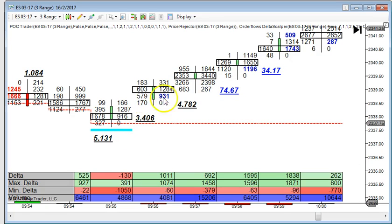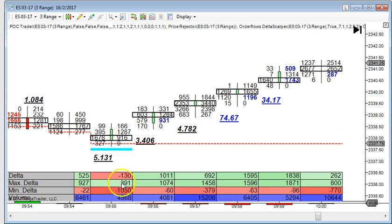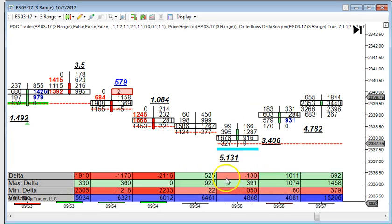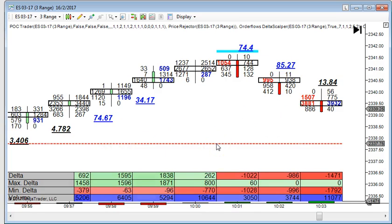But you got 1,000 positive here, 600, 1,500. When you're looking for the market to move off of a low, you want to see nice positive deltas building up. 1,000 is nice, 600, that's good. I'd prefer a higher number. 1,500 is good, 1,800. So this right here, this looks good. That, hey, we could possibly be moving off. And then it just comes right back down.